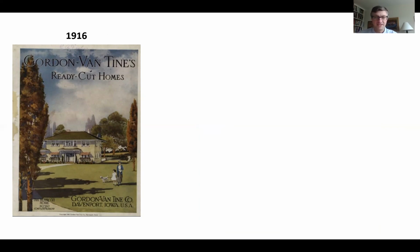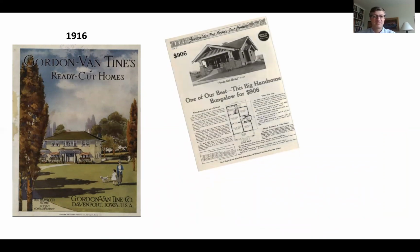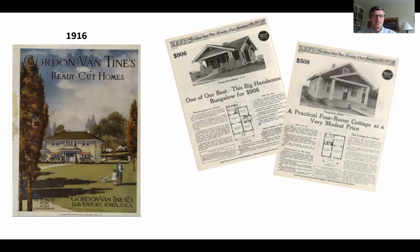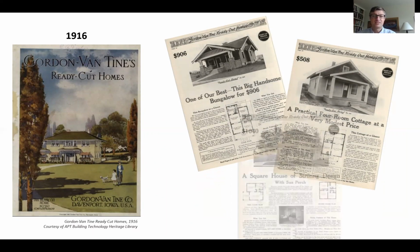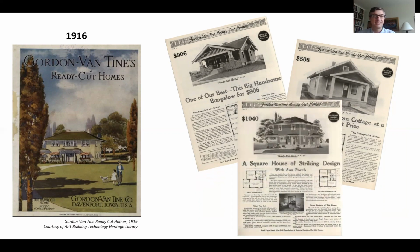Now, the first step is the fun part. Looking through all the different designs, reading the descriptions, studying the floor plans, and pondering the glowing testimonials of previous customers that are printed on almost every single page of the catalog. Do you want the big, handsome bungalow? Or the practical four-room cottage? Or maybe the square house of striking design is more to your liking? The possibilities were really endless.